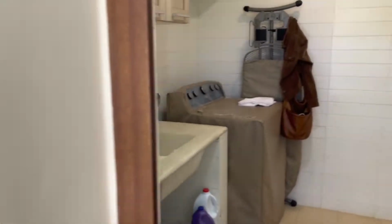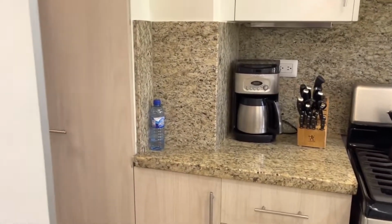So as you can see for yourselves, we just keep on walking and walking and walking. You literally can get lost in here. And last but not least, for like dessert, I want to show you one more part of this penthouse.